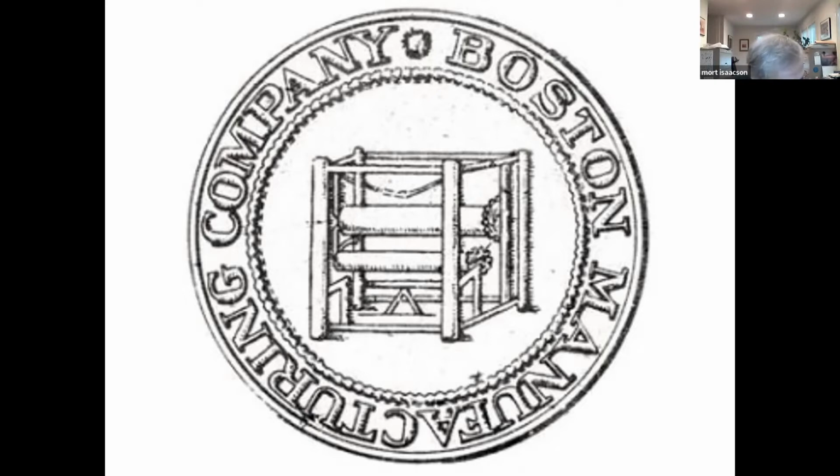Now, the loom was developed in 1812. In 1813, Francis Cabot Lowell founded the Boston Manufacturing Company and started looking for a place to site his new mill. And just at that time, by coincidence, Sir John Boyce was interested in selling his mill privilege on the Charles River in Edenvale. And so that's basically why the Boston Manufacturing Company ended up here in Waltham.